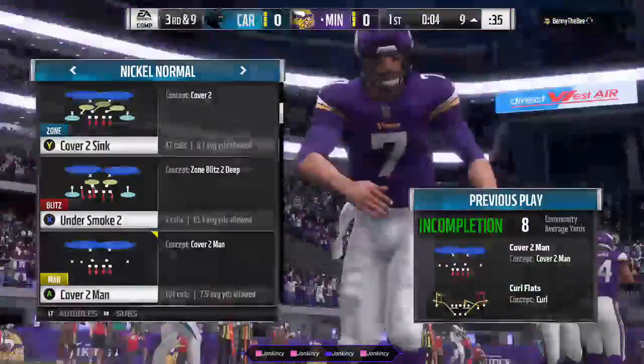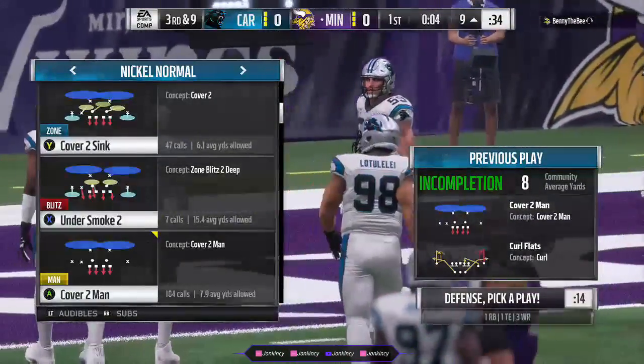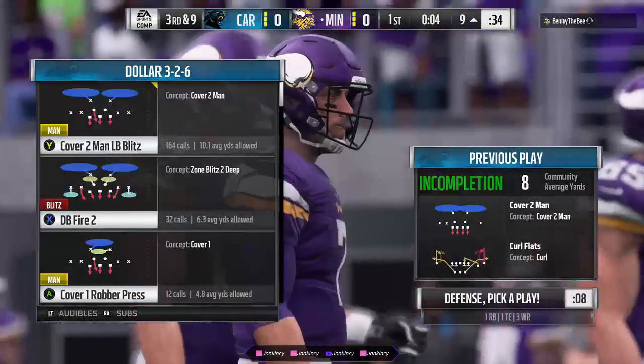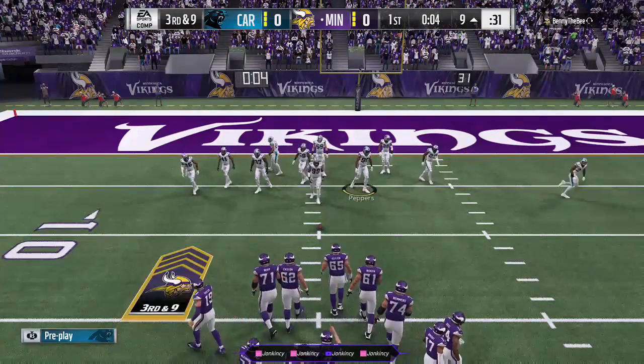That one out of bounds, out of everyone's reach. Maybe a wise call not to take a sack in this part of the field. It brings up 3rd down. Trying to get one more in here before the quarter breaks.